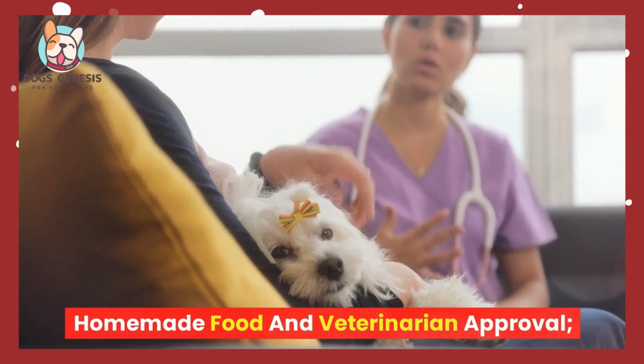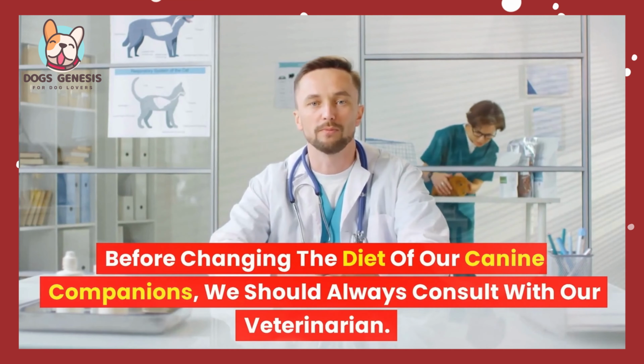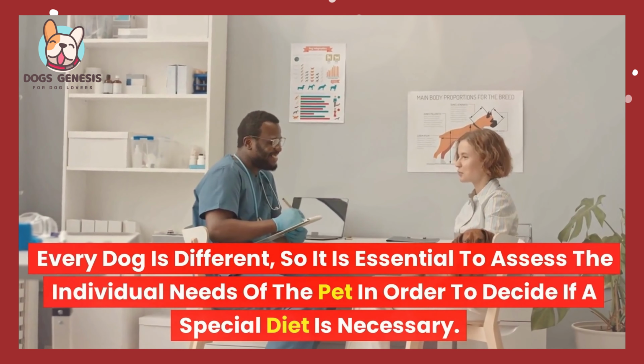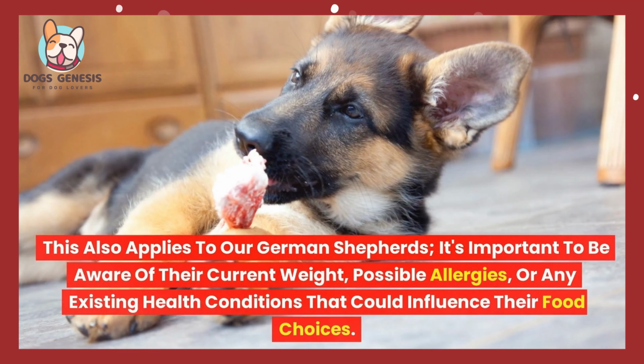Homemade food and veterinarian approval. Before changing the diet of our canine companions, we should always consult with our veterinarian. Every dog is different, so it is essential to assess the individual needs of the pet in order to decide if a special diet is necessary. This also applies to our German Shepherds.